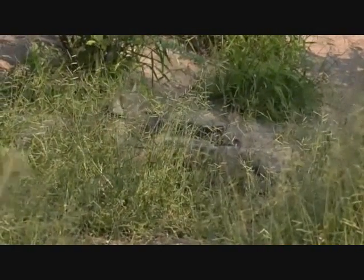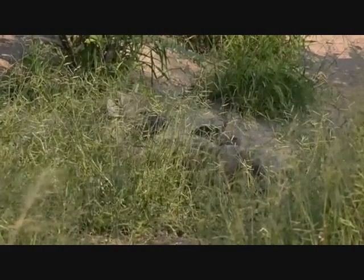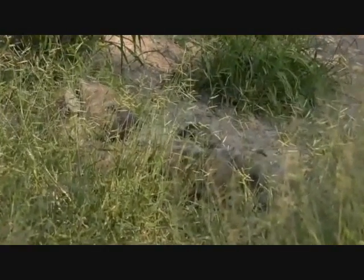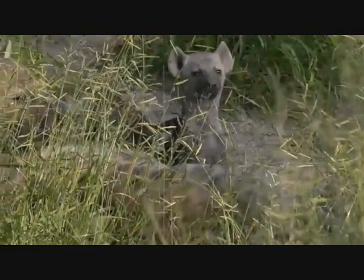We've got a very special treat for you, everybody. We've got a hyena mother and her 2 tiny little cubs. They're only about 8 weeks old, we think. And there they are, suckling from their mum just as the sun comes out. Isn't that special? Look at them, they're tiny little beautiful things.